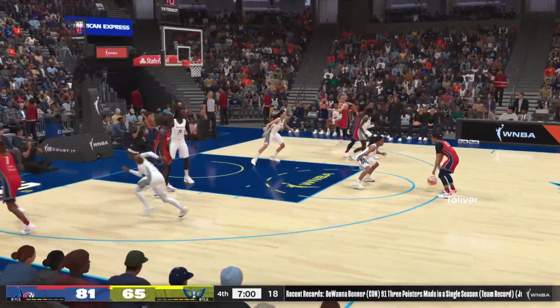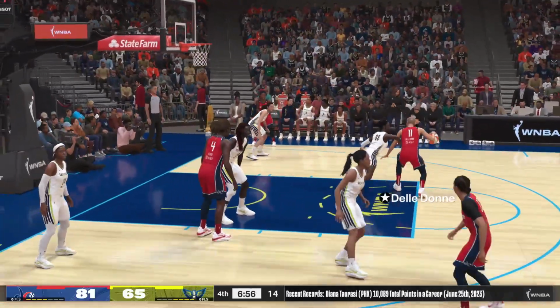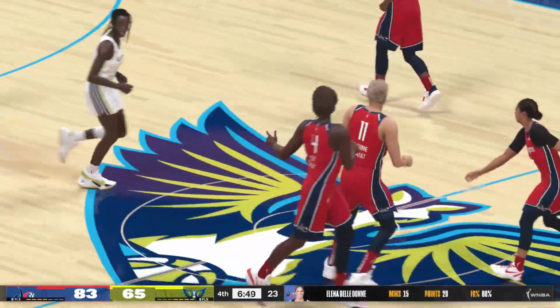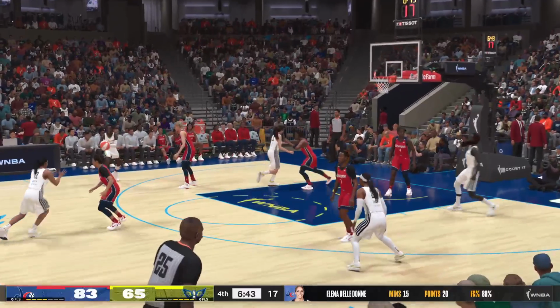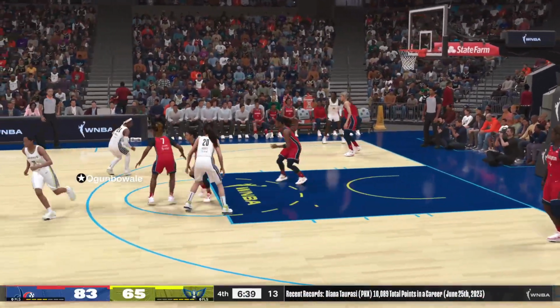Now here's Tolliver. Pass to Deladon. Shoots over to Shields. Again, the Mystics score. Nobody should be surprised by this offensive outburst. Deladon prepares like no other, so she's pretty much always ready when she's out there. Here's Agunbowale.